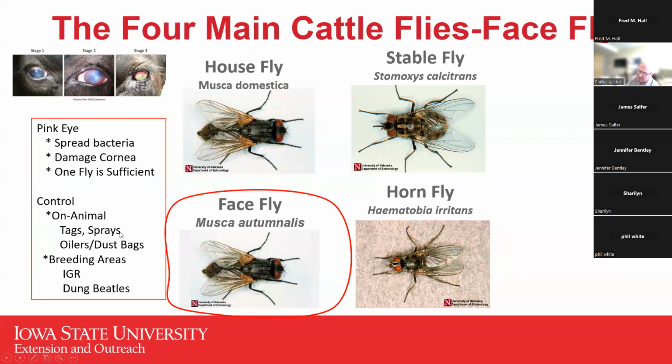So control these, obviously, on animal. Ear tags kind of make a lot of sense here. Sprays, oilers, and dust bags can work. These feed-through insect growth regulators can be useful, and the regular dung beetles too, which can also be helpful with horn flies. But anything that can help disrupt those patties to get rid of the breeding environment.